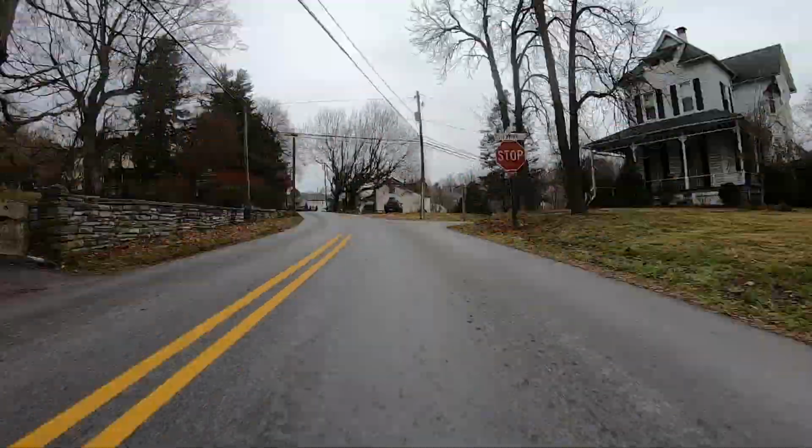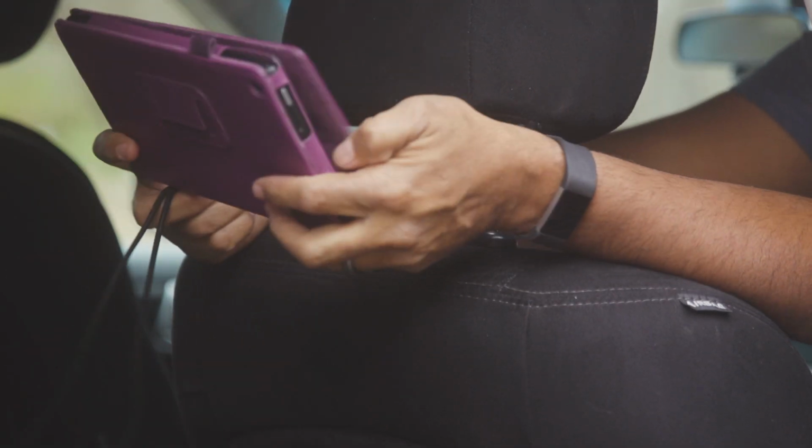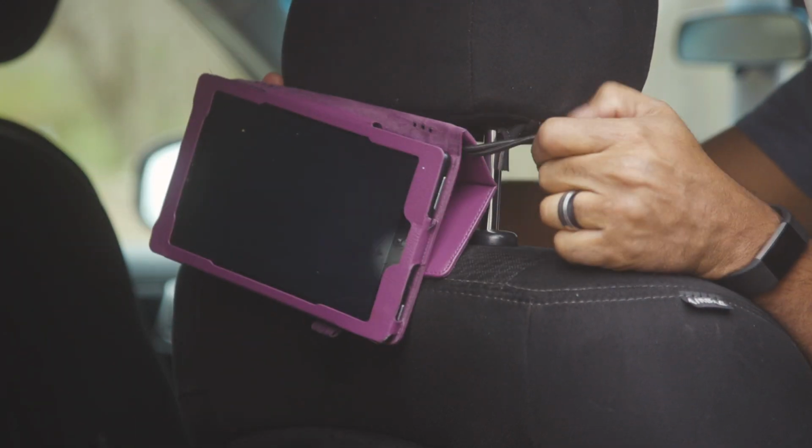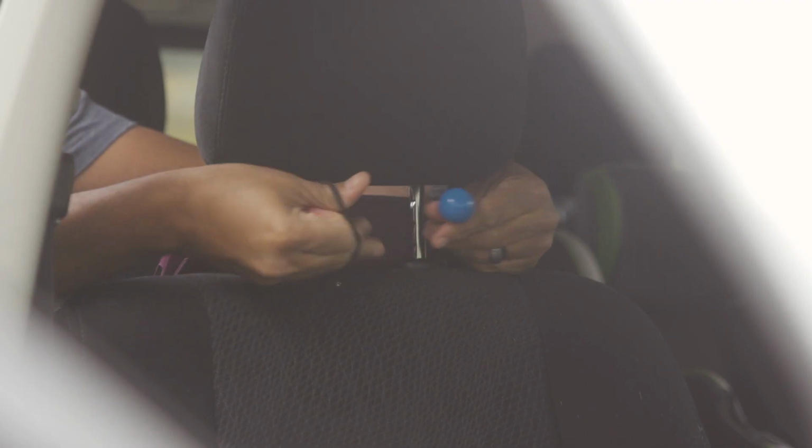So often we have to travel long distances with the kids, and to keep our sanity, we let them use their electronics and we let them watch movies on their tablets. So we usually wrap these around the headrest behind our heads, and that way the tablet is hanging on the other side, and they can watch their show, and we can have a little quiet time and listen to music or talk to each other. Something that rarely happens when you have two little kids.